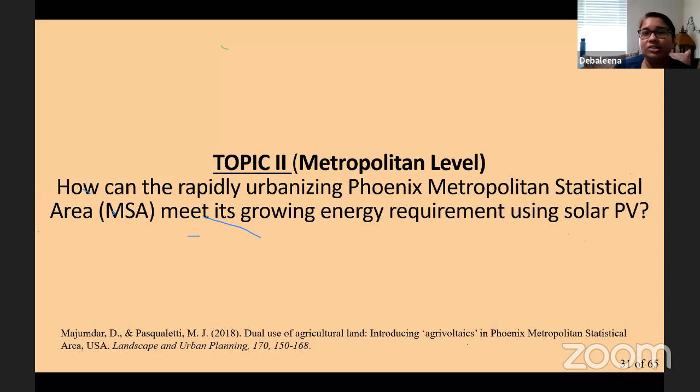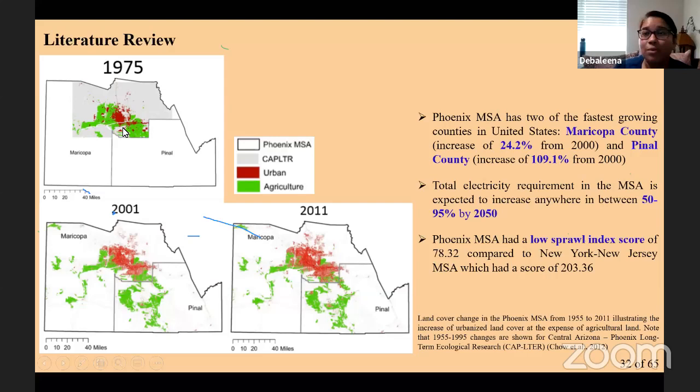How can the rapidly urbanizing Phoenix Metropolitan Statistical Area, and I'll show you where Phoenix is, meet its growing energy requirement using solar PV? So this is Phoenix. This is the Phoenix city that I was talking about. It is one of the fastest growing cities in Arizona. And here in the US, cities are often located in counties.